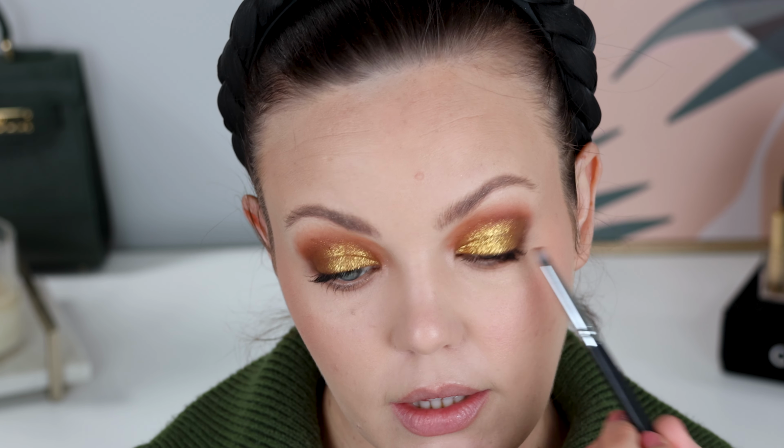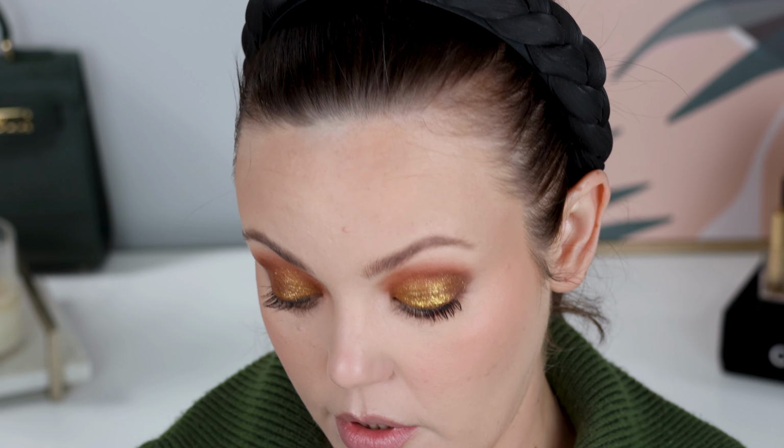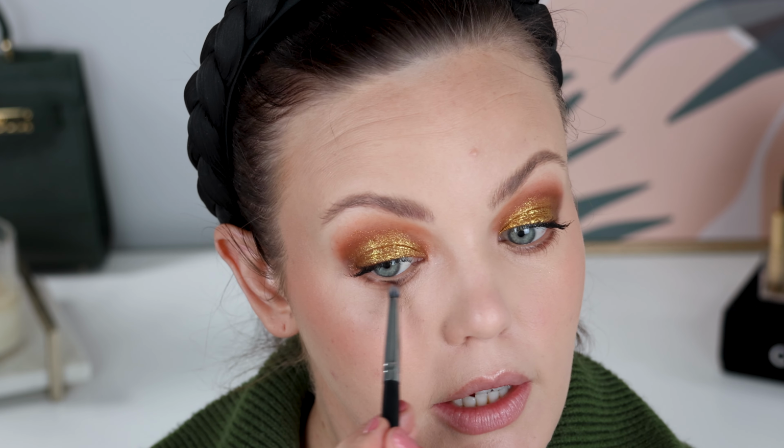On a little pencil brush, I'm just going to go into this one, Legacy, and run that underneath here too. Smoking out that lower lash line this morning.